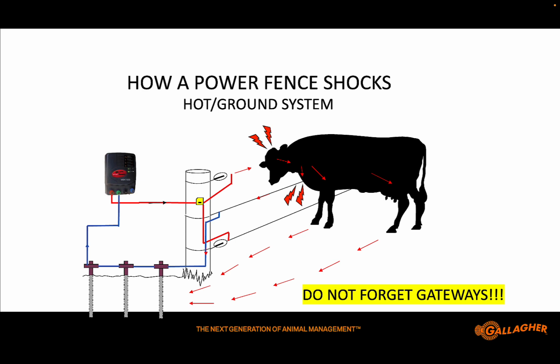In this example, we have three strands of high tensile wire. The top strand and bottom wire are electrified, and the center strand, the middle strand, is grounded. Now this is a true hot ground system. There are not many true hot ground systems in the Southeast that I've seen in the last 17 years.